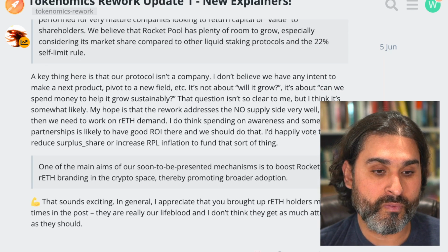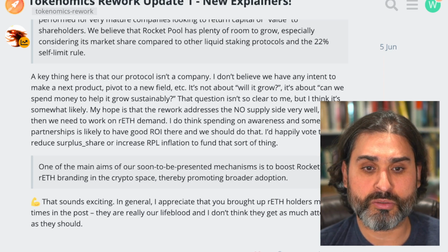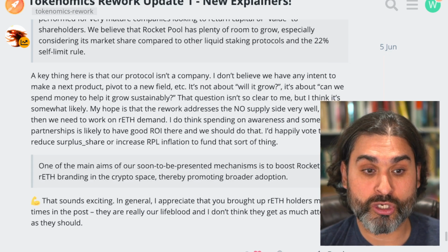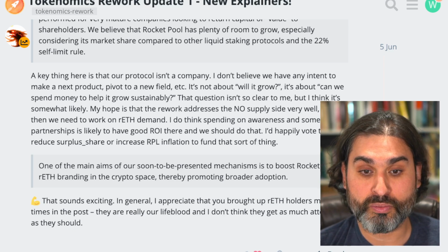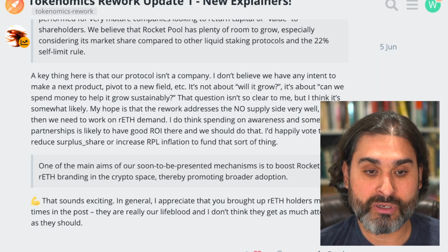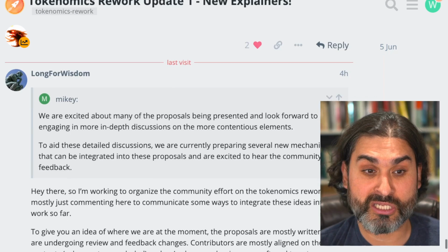And Mikey said, one of the main aims of our soon-to-be presented mechanisms is to boost Rocket Pool's rETH branding in the ecosystem and in the crypto space, thereby promoting broader adoption. Val says that sounds really exciting. In general, I appreciate that you brought up rETH holders multiple times in the post. They really are our lifeblood. I don't think they get as much attention as they should.